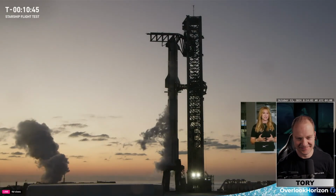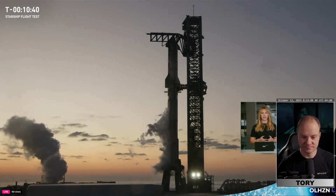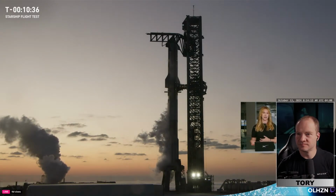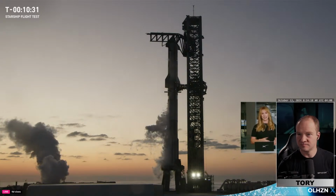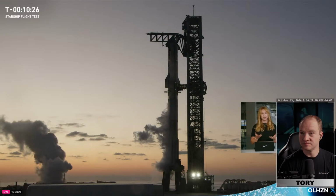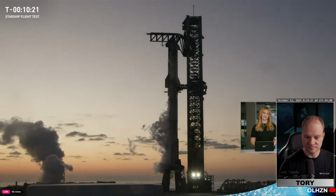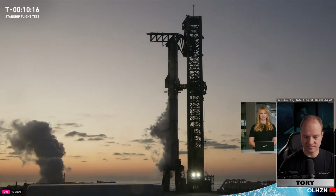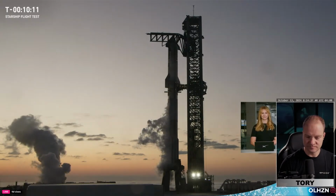Now, if we do make it to a catch attempt today, Super Heavy may generate a sonic boom upon its return. That's basically a brief thunder-like noise that we hear when an aircraft or other object travels faster than the speed of sound. Anyone that has been in the area for a Falcon 9 landing in Florida or California, or even some space shuttle landings, may have heard one of these. Generally, the only impact in those surrounding areas of a sonic boom is the brief noise, with variables like weather and distance impacting if or how the sonic boom is heard. Here's a brief look at how these sonic booms look and sound on Falcon.